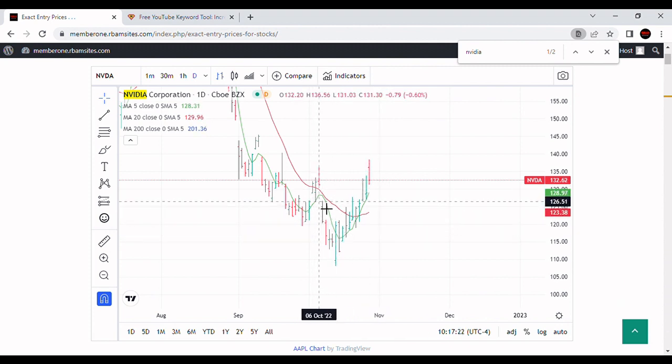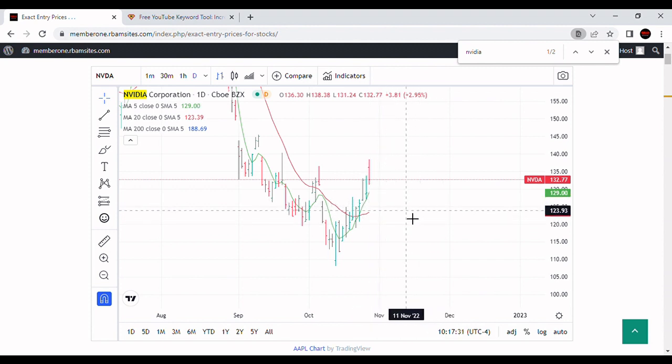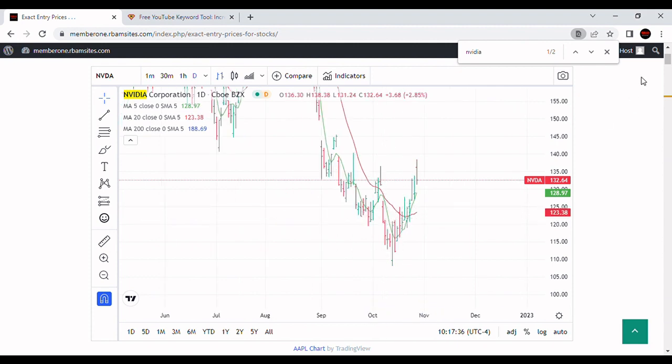and it just exceeded this recent resistance of 136.56. It just blew past that today. So we're now at a high for the day, 138.37. So really good sign for Nvidia in terms of working its way out of this bear market. It is still in a bear market.